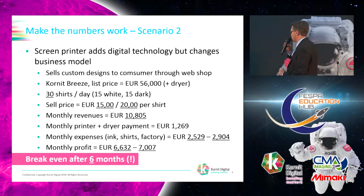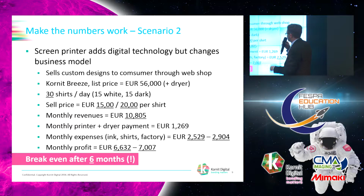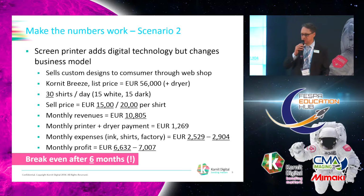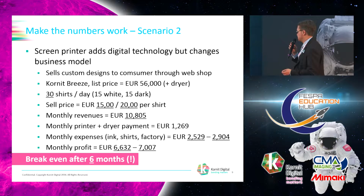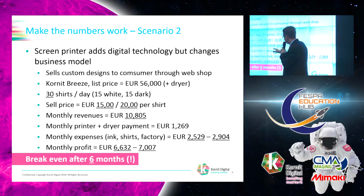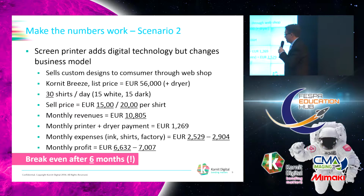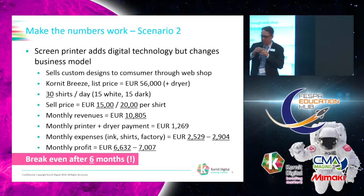Second scenario, however, we have a screen printer that adds digital technology, but he changes his business model. So he sells custom designs, really creative designs, cool shirts to consumers through a web shop. The price he charges is something between 15 and 20 euros per shirt, and he only makes 30 shirts per day, so that's 20 less than in the previous example.